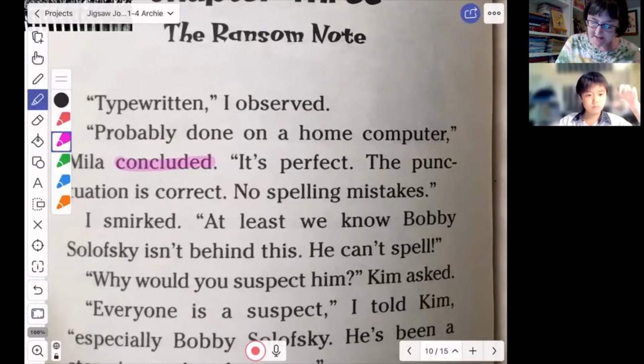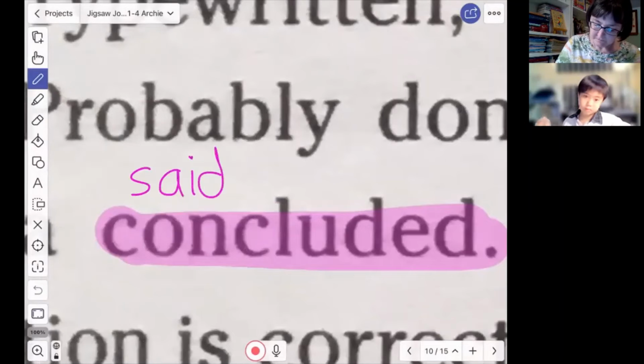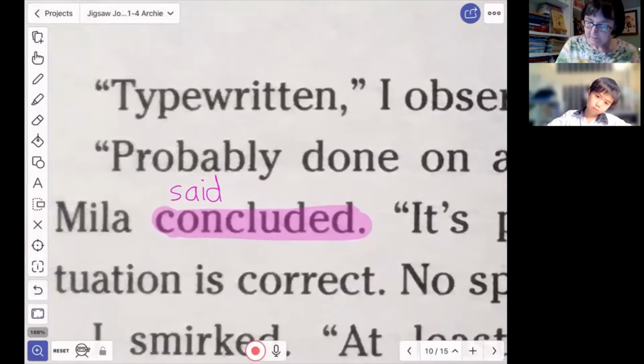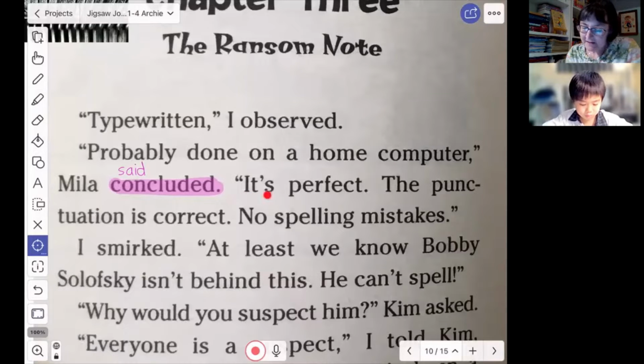Concluded is a way to say said, but you're saying said. It's when you're saying something where you're listening to some different information and then you put all that information together and you say, oh, I can draw a conclusion. I can say that because of this, this, and this, that I think this is true. And so she looks at the note that is typewritten, and her conclusion, what she thinks, is that someone typed the note on their computer at home. And then Mila says, "It's perfect."